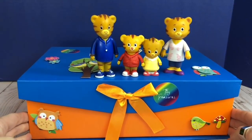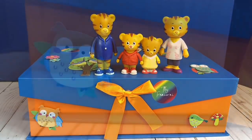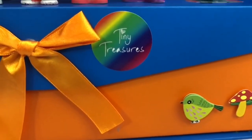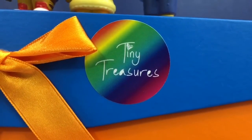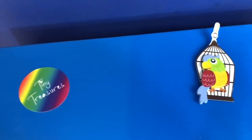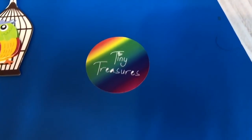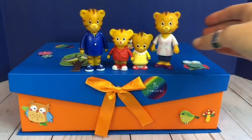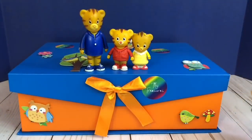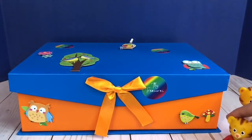We're here with our Daniel Tiger Neighborhood toys and our surprise Tiny Treasures box. We have a lot of stickers. And look, Tiny fans, we have our first merchandise sample. It's a Tiny Treasures rainbow sticker. And this merchandise will be available soon to all of our Tiny fans. I'll let you know as soon as it's ready. But in the meantime, we have a big box of surprises.